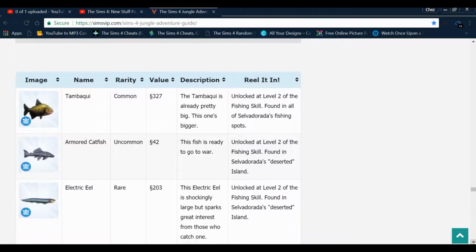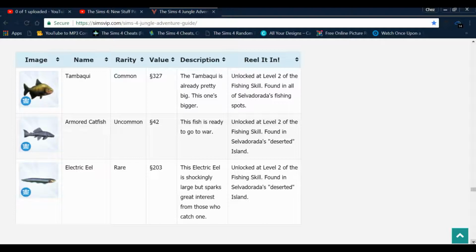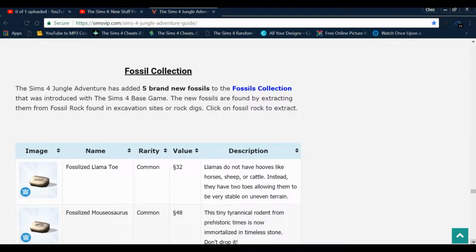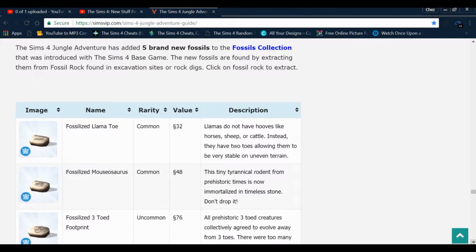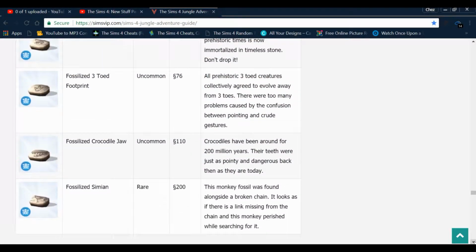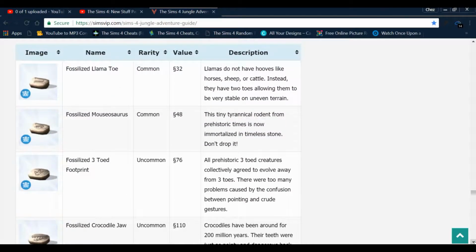There also are 3 new fish here if you want to see. There's an electric eel. That's kind of cool. Armored catfish and, okay, I don't like fish, so I'm gonna move on. There's a ton of different fossils. 5 new fossils. Okay, maybe that's not as many as I thought, but still, it's a good amount.